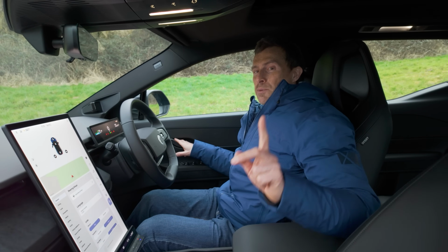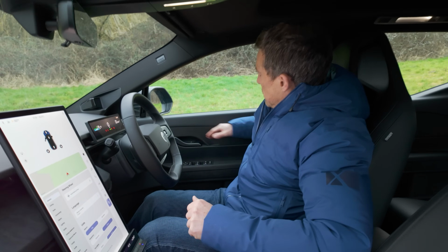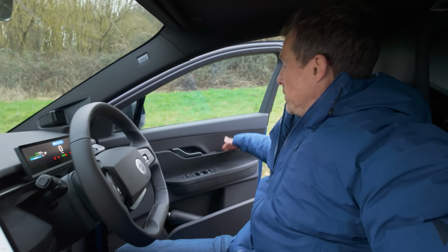Let's check out the back seats. Before we do though, I want to show you this. So you open the door like that, no problem.